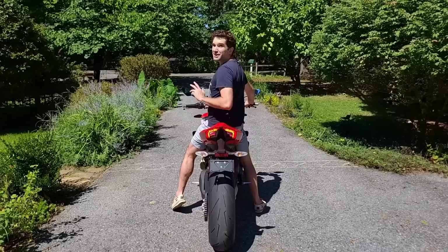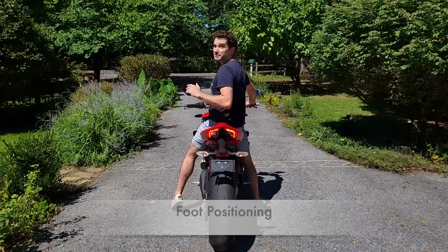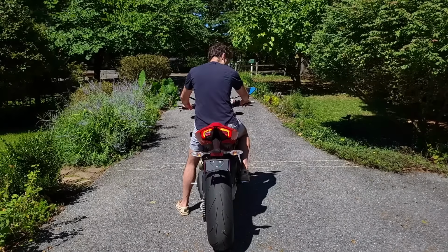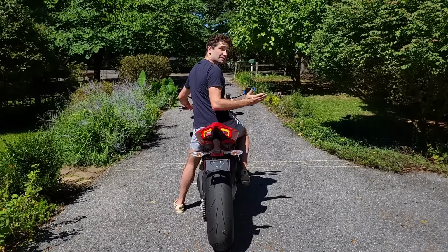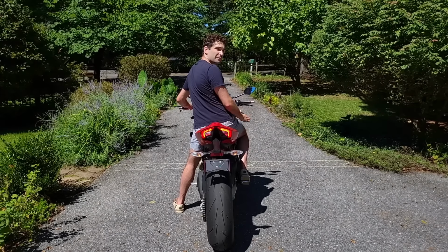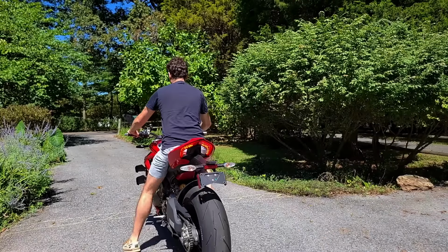Make sure not to take your feet off the pegs too early when coming to a stop. If you remember in the first clip, I let my feet dangle a little too early. You should be coming to a stop gradually and keeping your right foot on the right brake to the point where you slow down, and then just put your left foot down for balance. I always like to have control of my rear brake, so I keep the right foot up and the left foot down. It should look something like this.